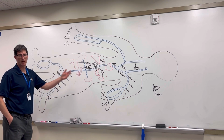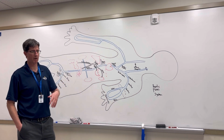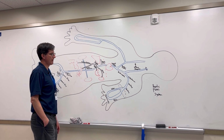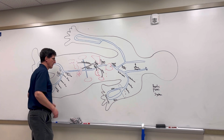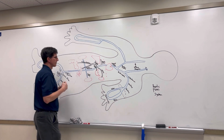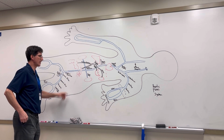From the right atrium, you go to the tricuspid valve, right ventricle, pulmonary semilunar valve, pulmonary trunk, pulmonary arteries, arterioles, capillaries, diffusion of nutrients out of the blood and into the lungs, and so forth. Okay. Oh, I didn't label these. These are renal. So the renal veins go straight into the inferior vena cava, but these other ones don't.